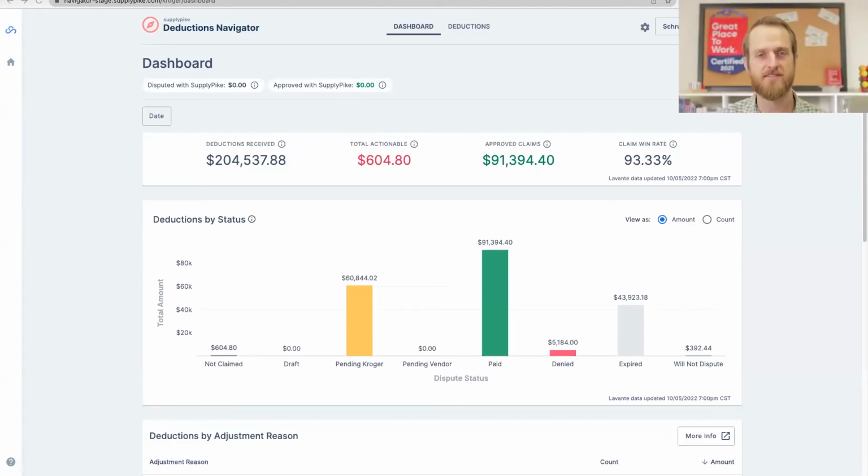Awesome. Well, let me get my screen shared here. So we wanted to give you a peek at SupplyPike's take on Kroger deductions. So if any of you use our Deductions Navigator solution for other retailers, you should see a lot of similarities here. We've tried to create one experience to manage your deductions across retailers. So we've just got our demo company here, and I'll give you a tour of the main pages of the app and what we're trying to do. Please ask any questions you have.